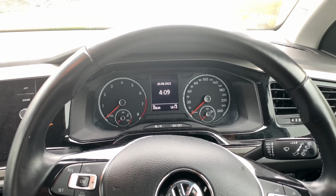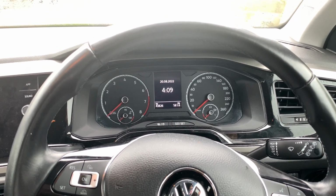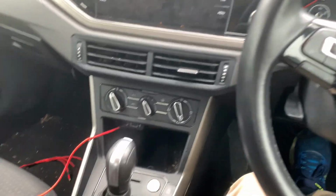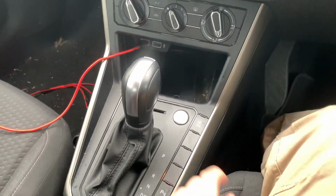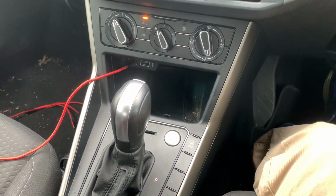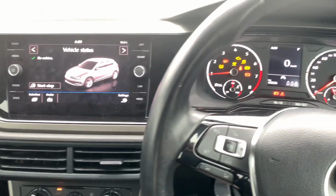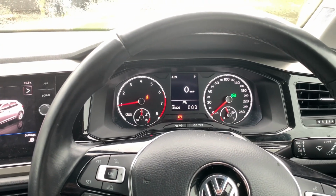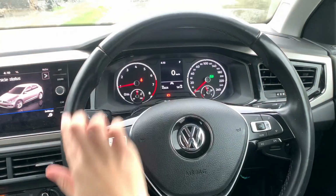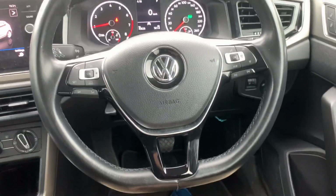It's simple to start the vehicle as long as you have your key with you. Just put your foot over the brake and hit the stop-start button. And then start straight up. It's actually quite a round shaped steering wheel itself with a flat bottom.